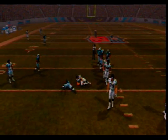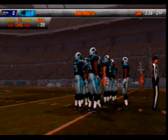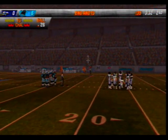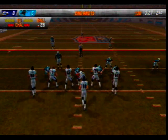Under pressure. Great job getting in there to drag the quarterback down. He picks up the sack. And he'll make two or three plays like that in just about every game. Now in second and long after the set. 26-yard line.